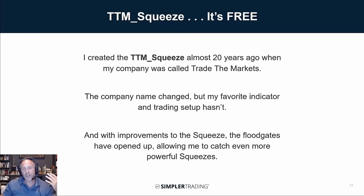So the squeeze here, it's called the TTM squeeze. TTM stands for a company called Trade the Markets. That was a company I founded 20 years ago. And then eventually we changed that name to Simpler Trading. But people ask, what does TTM stand for? That happened to be the name of the company at the time. This is a tool that's available for free, and I'll show you where you can get it and stuff like that too. So even though this thing is 20 years old, I use it every day.